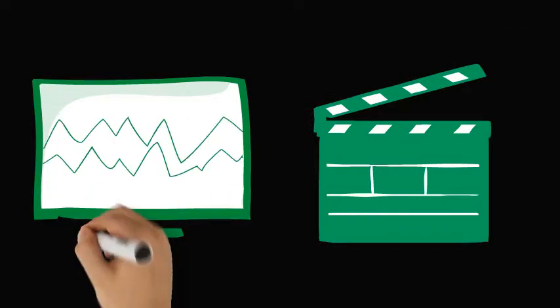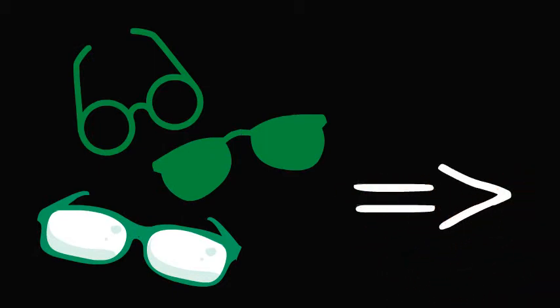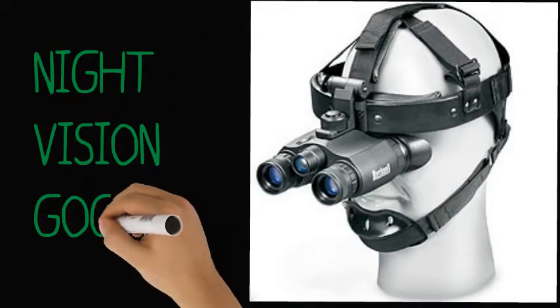Whether on television or in the movie industry, we've all probably seen militants or spies using special types of glasses to see in the dark. These cool inventions are called night vision goggles. Let's take a closer look at how they work.